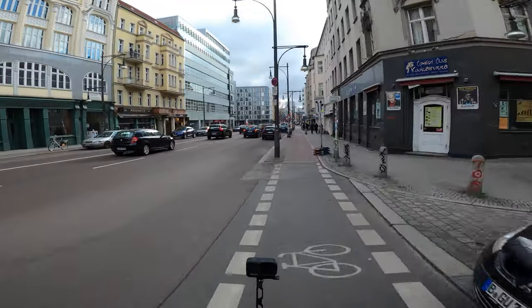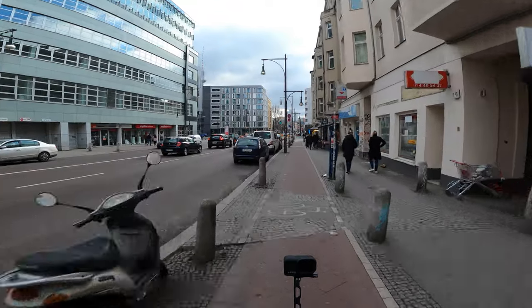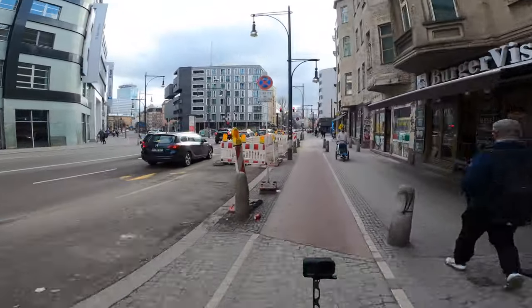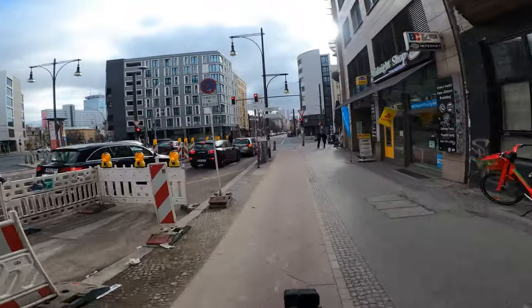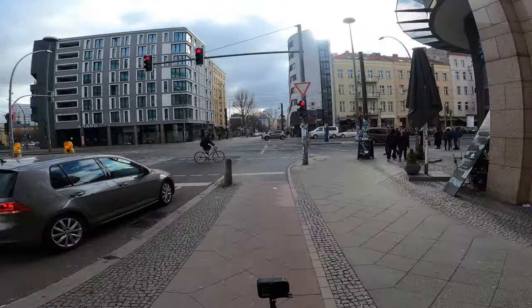Today's a good video also to kind of go over bicycle lanes here. In Berlin, it's pretty cool how they have the sidewalk, bicycle lane, parked cars, a smart system. I see that sometimes in America, not everywhere. This is just one version of the bike lanes here. They have many different kinds here, obviously.